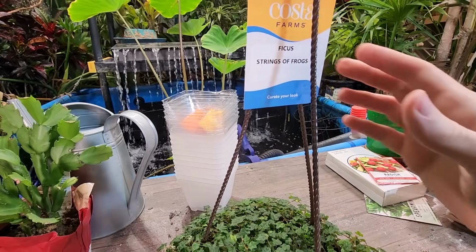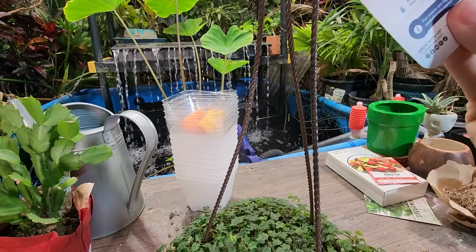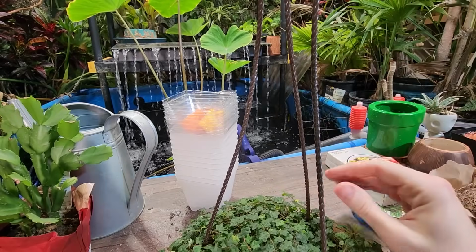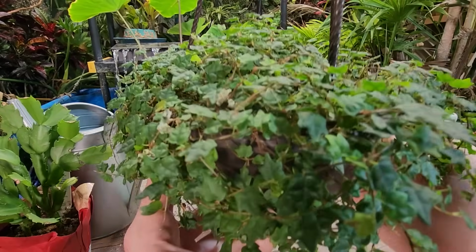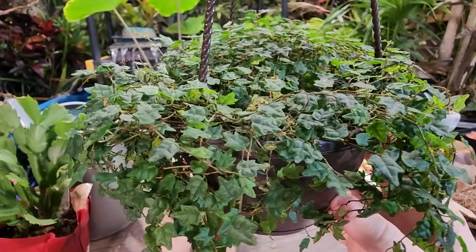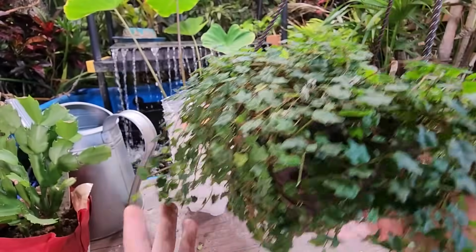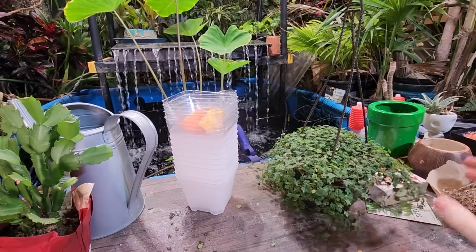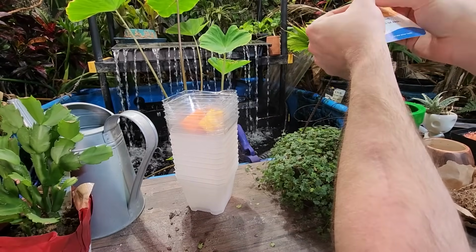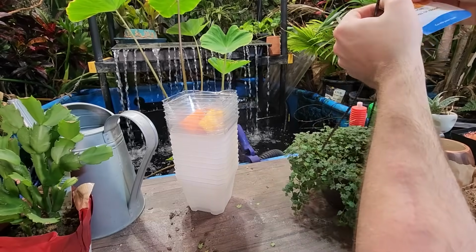This one right here is labeled as String of Frogs ficus, which, yeah, okay, that's fine. We'll call it that. Common name for them. You can see why, right? It looks like a string of frogs. I like them because they look like a nice miniature ivy. And these do really, really well in terrariums. Not going to be as fussy as an ivy. They can take some drier conditions. They need to stay consistently moist, but they're not going to be like ivies.